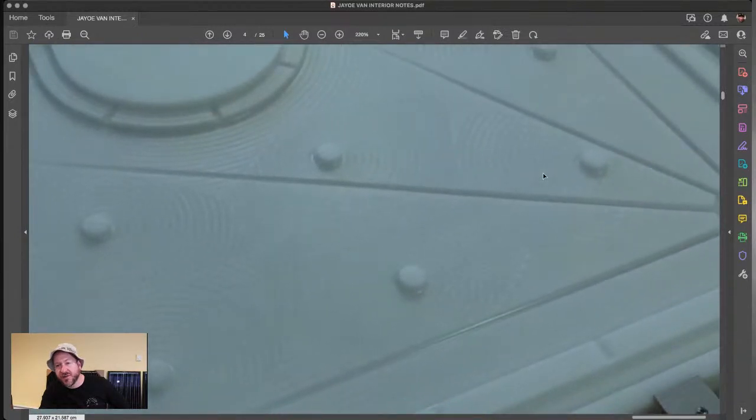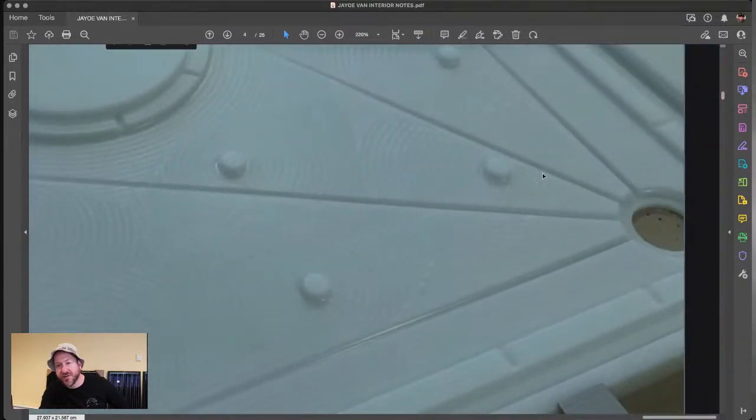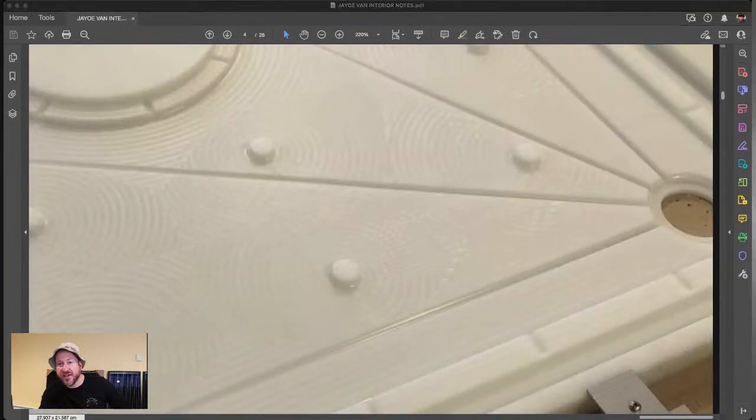I don't want to have it change the page. There we go. So you can kind of see how this is designed, and that will be cool.